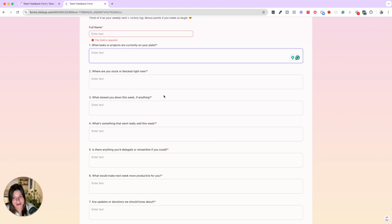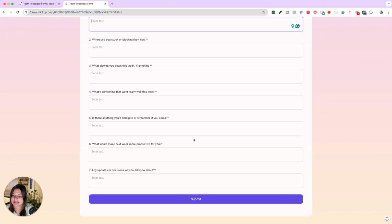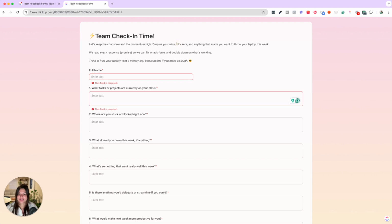What slowed you down this week? What's something that went really well? Is there anything you'd delegate or streamline if you could? What would make next week more productive? And are there any updates or decisions we should know about? So this is just getting a pulse check. It should take 5 to 10 minutes for your team to fill out each week.